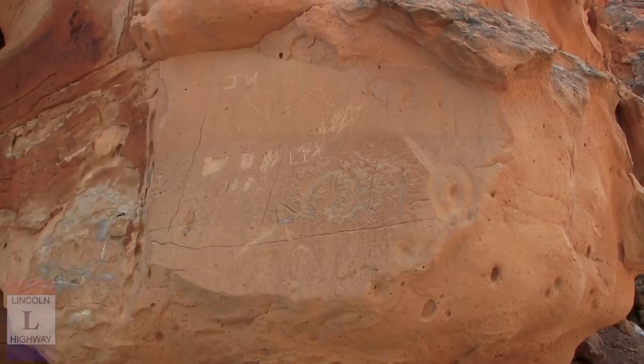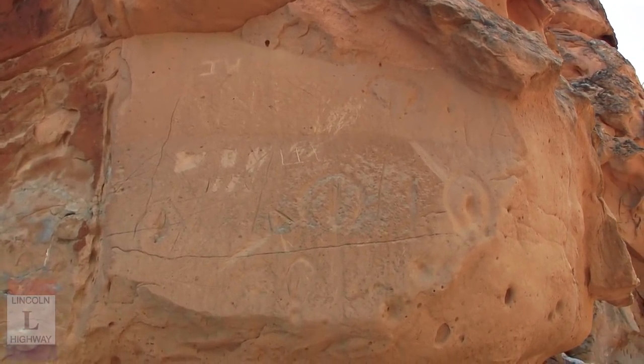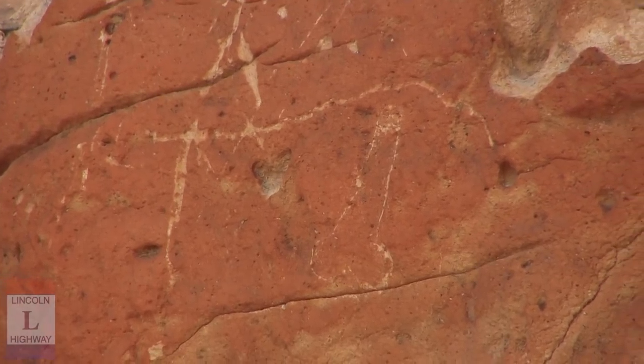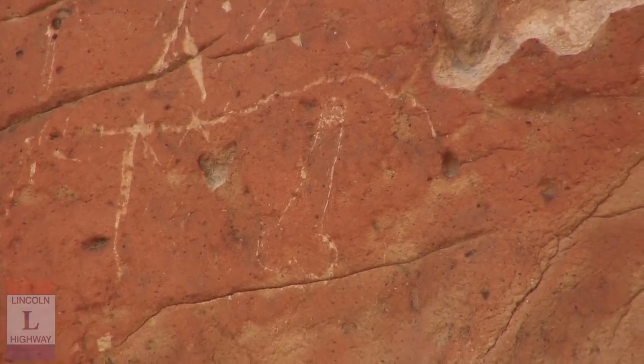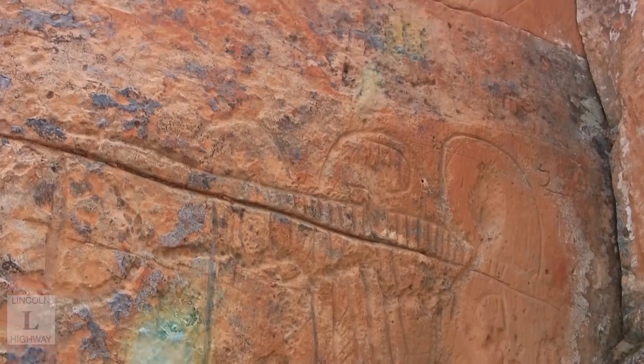It does look like some people have come and done their own little carving recently, but you can still see behind it. I believe that is not original. Another one here, they are calling it their most elaborate one.